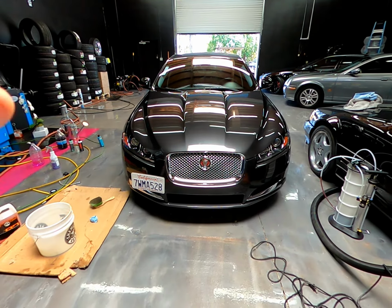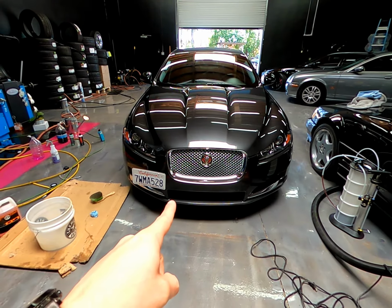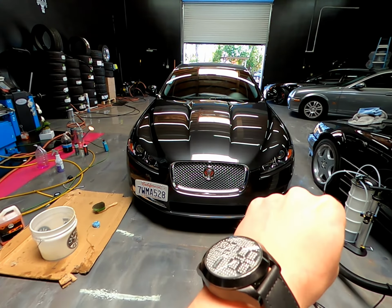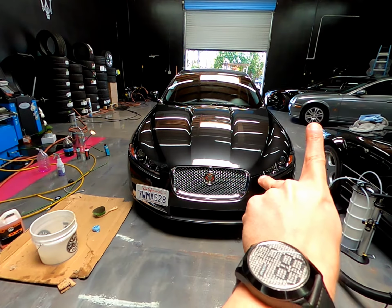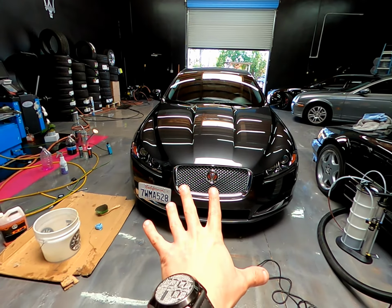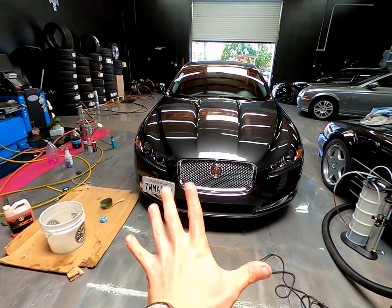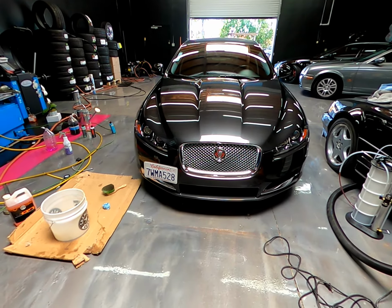All right, so we are back with this car, which is the last car of that frame. So yes, they are related. It's the same frame, just updated. And Jaguar did a fantastic job with the update. I mean, this car looks like a piece of artwork.